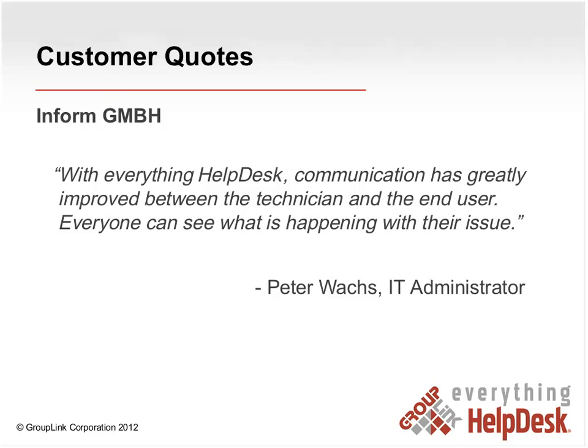You'll notice one of the main themes to these quotes is communication. Really, how important is communication? It's probably one of the biggest obstacles and challenges that you face within your organization, and that communicating back and forth, and we've really been able to help that.